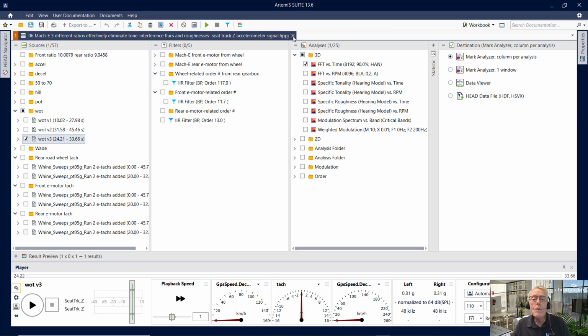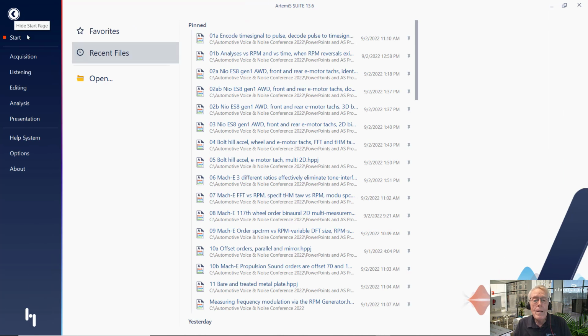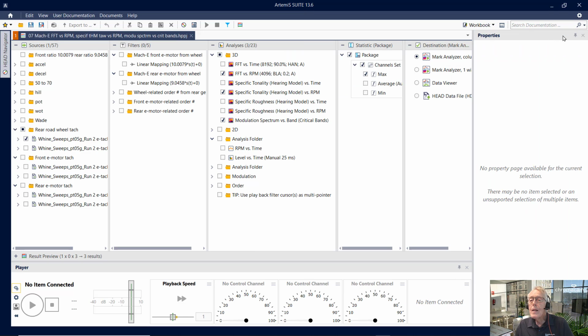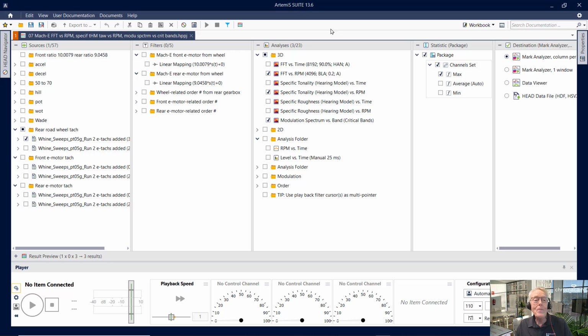Okay, let's go ahead now with the 07 project about the Mach-E. So the 07 project is a very interesting one. Very often in teaching about order analysis and powertrain issues, I get the question, when is it better to do an order calculation by means of, and let's show the properties, the method of adapting the DFT size, and the method of, actually we're getting ahead of the game right now, so we're going to do the modulation spectrum, the FFT, the modulation, the specific tonality, and that's the next project is going to get into those, so I'm getting ahead of myself. Please forgive me.